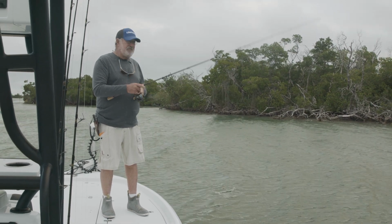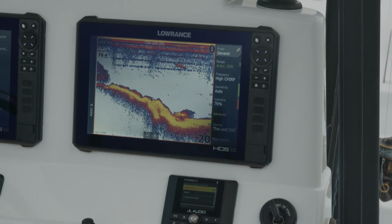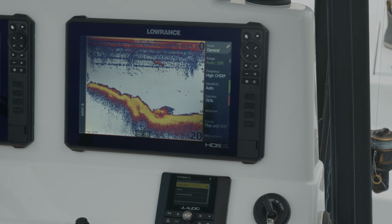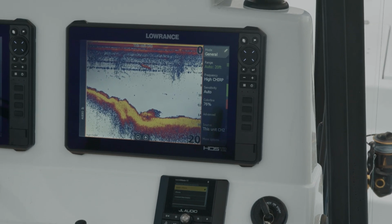Right now we're fishing out of the channel, and we're just going to fish in a deep hole where the fish like to go when it gets cold and windy. They get off the shoreline usually, so that's what we're trying right there.